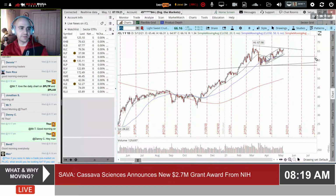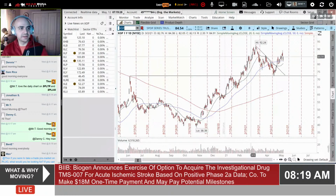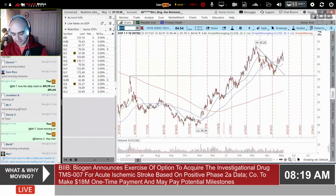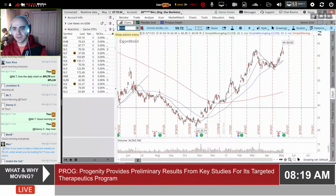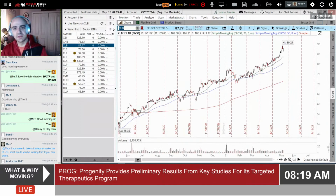XOM is another choice if you're looking at a slightly different product, or just some of the names that we like to trade. These are going to be some of our stocks. XOM, weakness with yesterday's market. CVX, we're looking at these pullbacks to see if they're viable. Things like SLB are standing out.